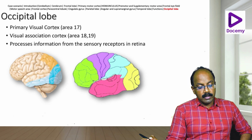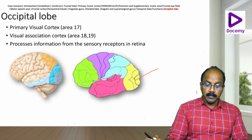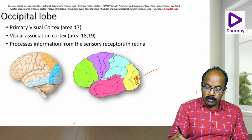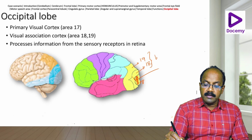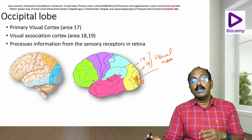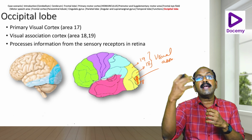Now, last we go to the occipital lobe, the posterior most part of the brain. The primary visual cortex is in the tip of the occipital lobe. This is area number 17. You can see that 17. Here you have 18 and here you have 19. These are called the visual association areas. So 18, 19 are the visual association. The primary information goes to 17. Then you have to assess what I am seeing, where I am seeing.